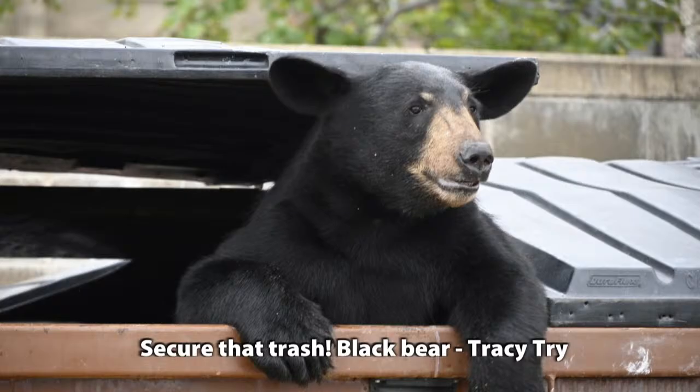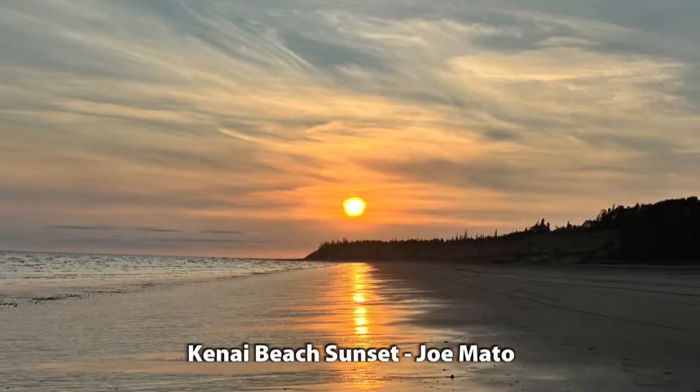Always something to watch out for during the summer. Are you putting your trash away in a responsible manner? Secure that trash, because, hey, Tracy, I got this image of a black bear just coming out of a trash bin. Don't know where that was, but it's always good to have bear-resistant trash containers.